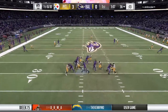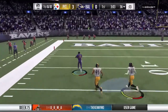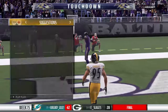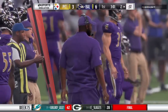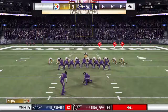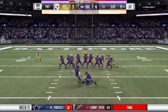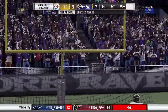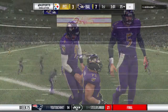On 1st down, Todd going up top. And that's caught inside the 30. And all the way in for a Ravens touchdown. A big play there. Touchdown number 15 of the year. And the Ravens have taken the early lead. As a former DB, you might not like to see that, but from a wide receiver's perspective, those are the plays they dream of. Correct on both counts, all right?